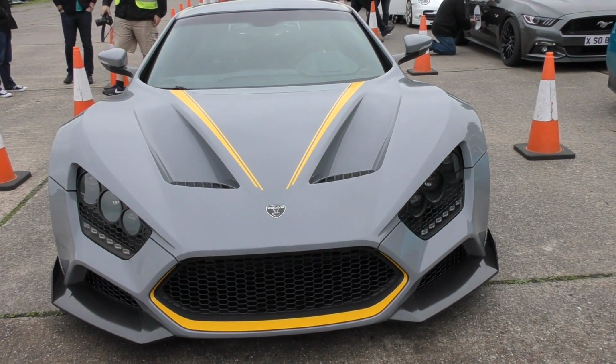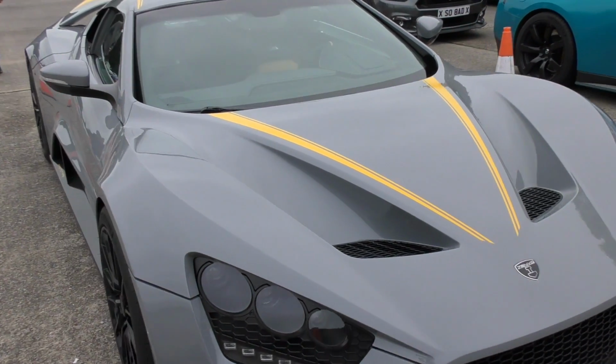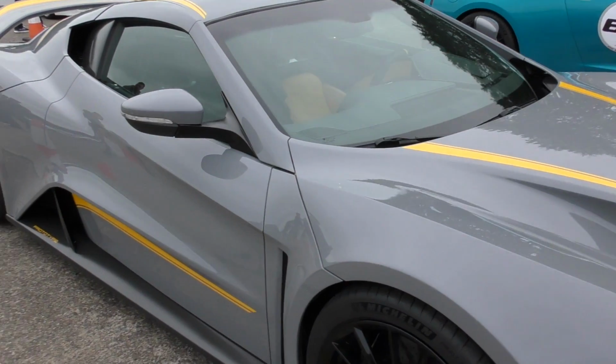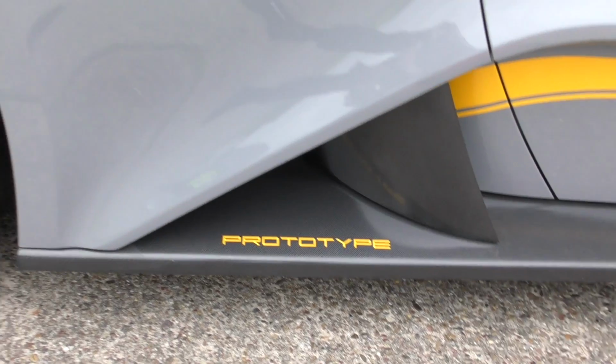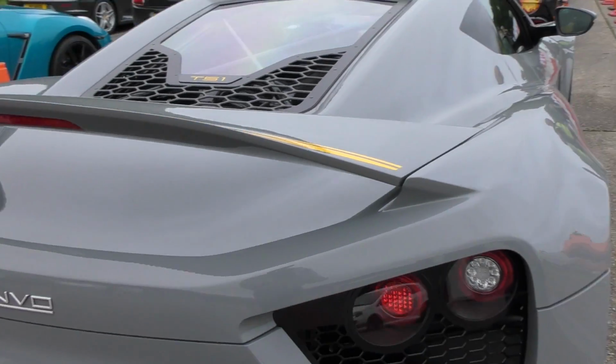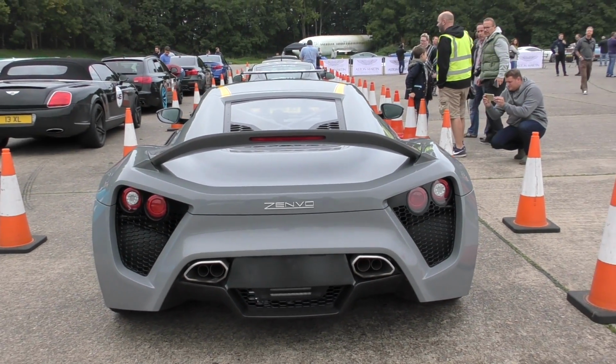So all the cars are starting to arrive, but you've got to say perhaps star of the show, next to that Aston Martin 177, is this Zembo that's just turned up. Oh my goodness. You can see it's still a prototype, but flipping heck. Absolutely amazing thing. Can't wait to see this running.